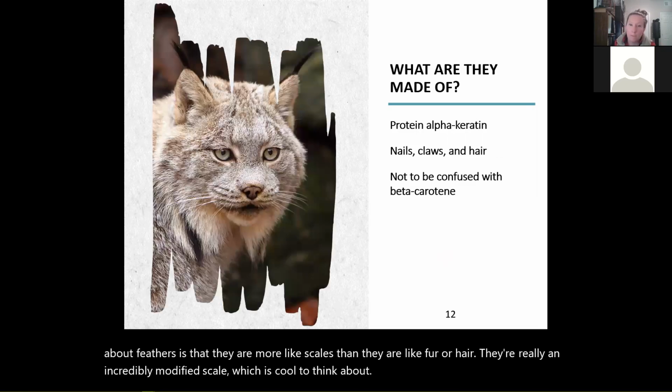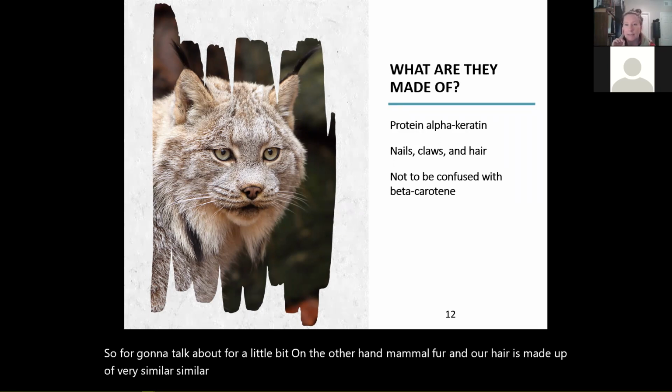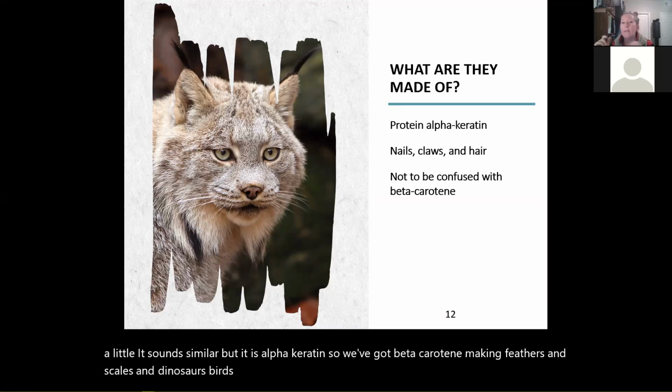So fur. Going to talk about fur a little bit. On the other hand, mammal fur and our hair is made up of a very similar protein, but it's a little less rigid. It's a little more flexible. And it sounds similar, but it is alpha keratin. So we've got beta keratin making feathers and scales in dinosaurs, birds, and reptiles. And then we've got alpha keratin making hair and nails in mammals and us.